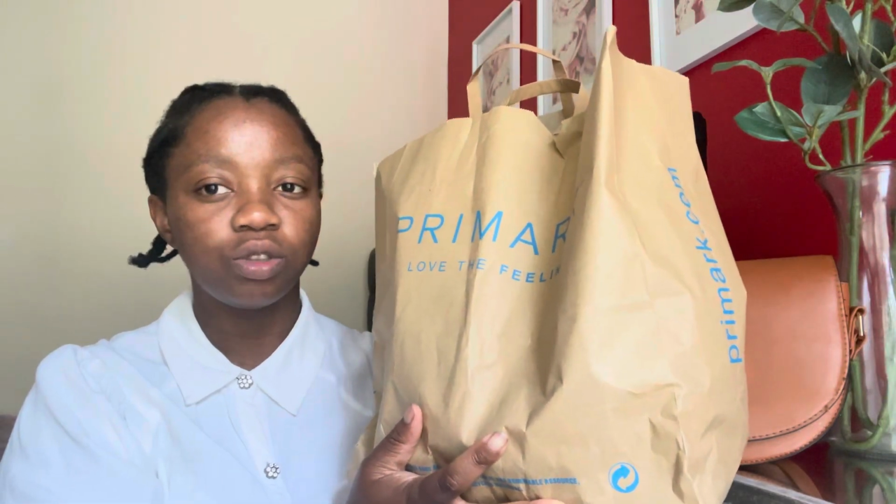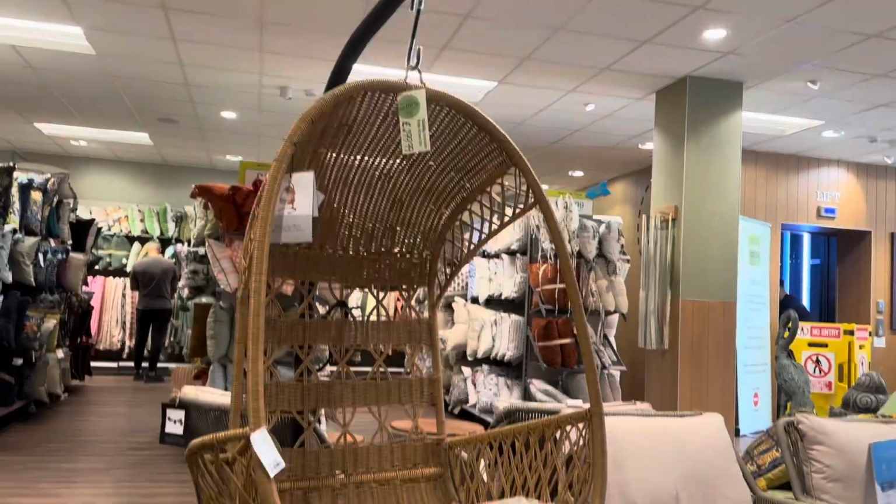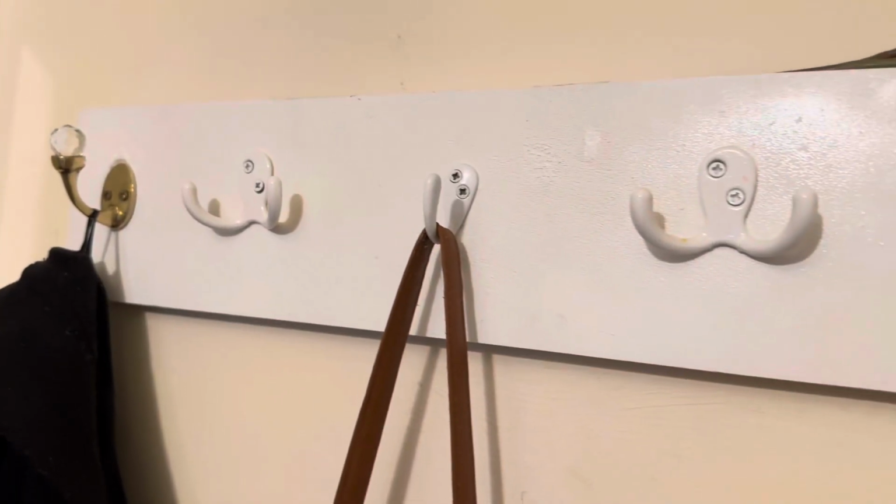Primark homeware haul today. There's buttons on the remote where you can like time how long it stays on.